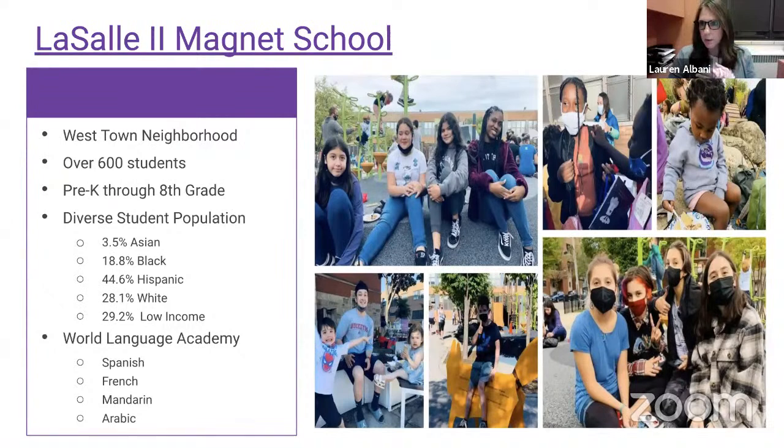We are in the Westtown neighborhood. We have over 600 students, pre-K through 8th grade. So we do span quite a large age range. One of the things we love about our school is our diverse population. I've broken everything down by percentages, but you can see we are a melting pot in terms of where our kids come from. One of the big focuses of the school is the world language program. So our kids take Spanish, French, Mandarin, or Arabic throughout their time at the school.